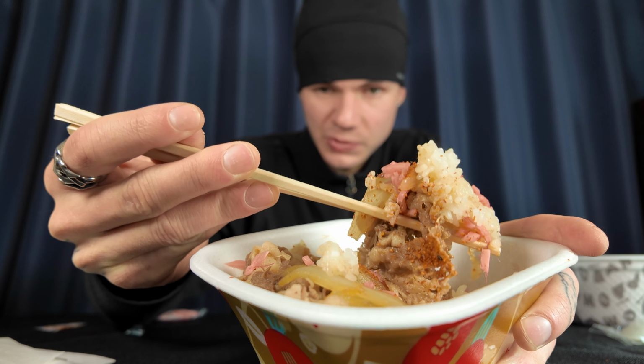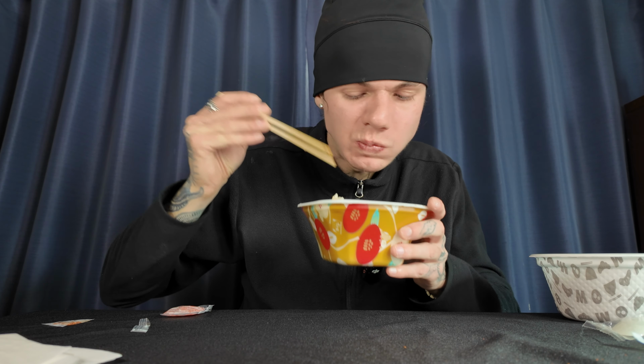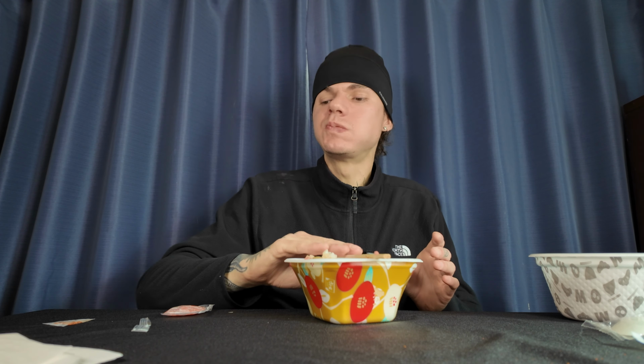Alright, let's try this one with the chili and the pickled ginger. Oh yeah. This stuff is so good. I don't like it too much eating it with other things, but with beef bowl, it's a perfect combination because the acidity, the sourness, perfectly balances the fattiness and richness from the meat, from the beef. Amazing.